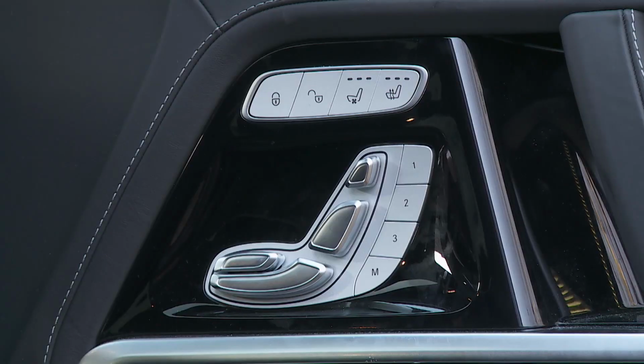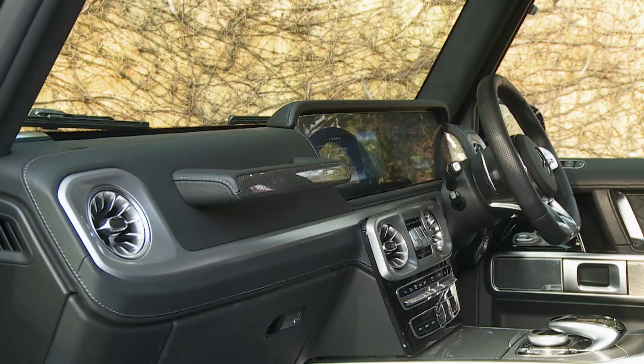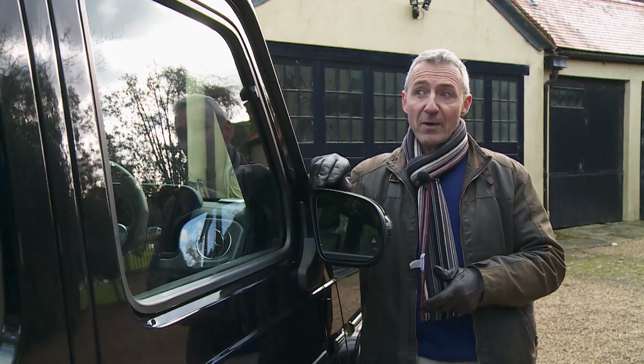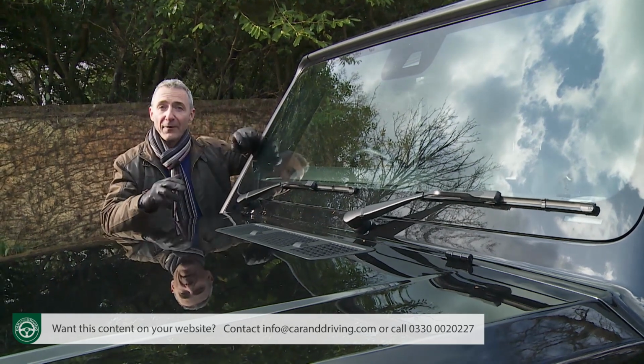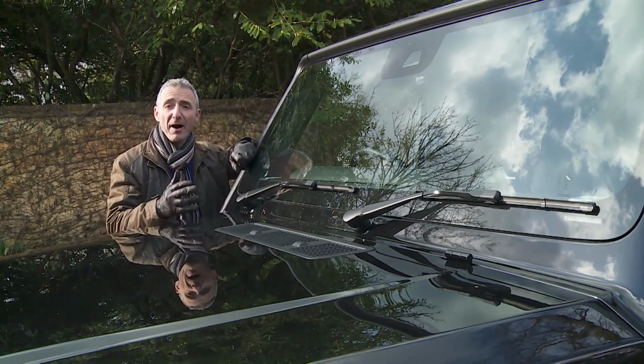For this G63, you can add in an AMG Napa leather interior with full Napa dashboard and upholstery trimming, or as in this case, you can add the AMG exclusive Napa leather package. Now that will give you quilted leather finishing, massaging front seats and an upper dashboard that's treated with even softer Lugano leather.